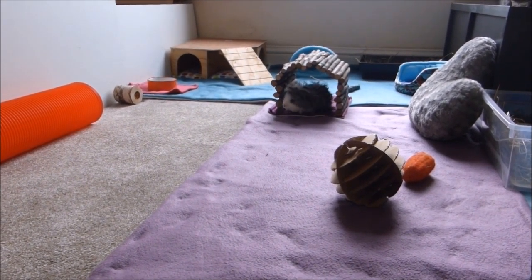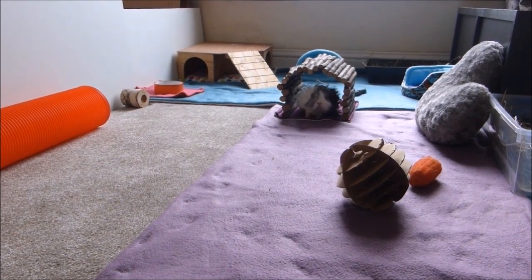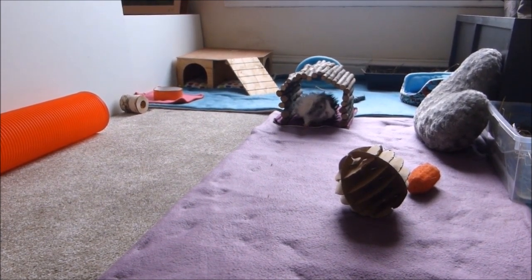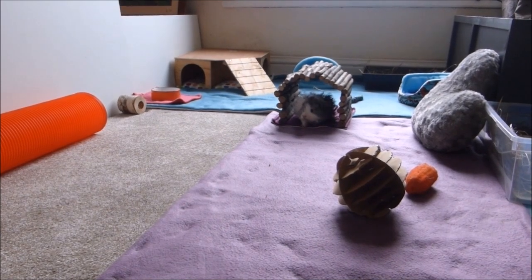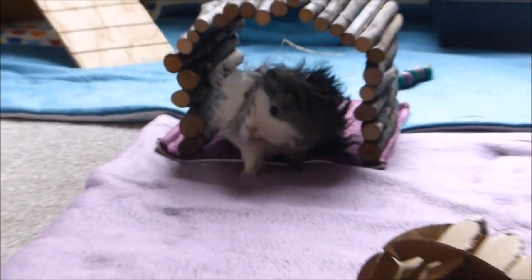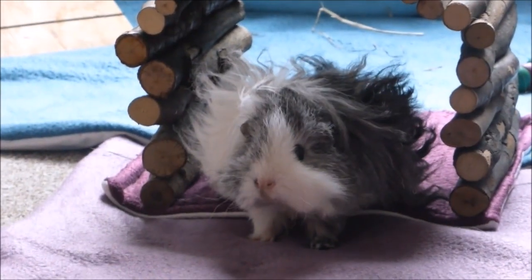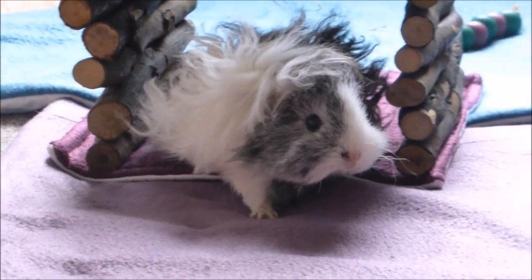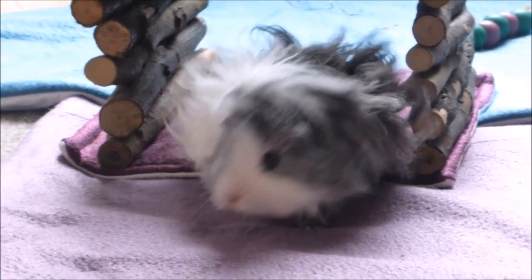I know that ear infections can be something that recurs, especially if the first course of antibiotics didn't get rid of all of the infection completely. So we might take her back to the vets. If you've had any experiences with ear infections and perhaps recurring infections in your own guinea pigs, then that would be really great if you could share your experiences.